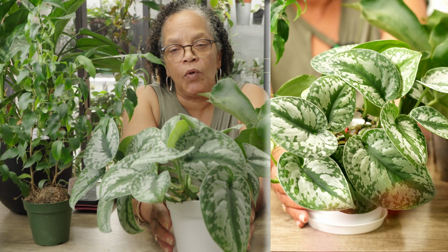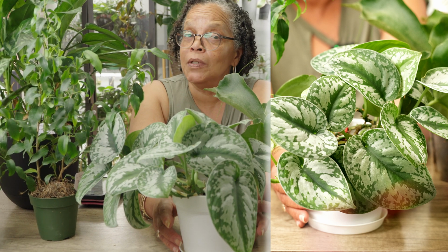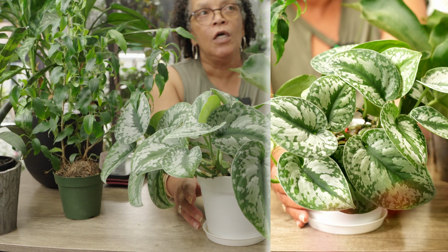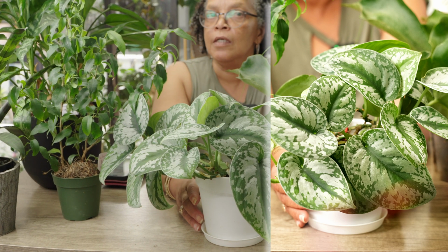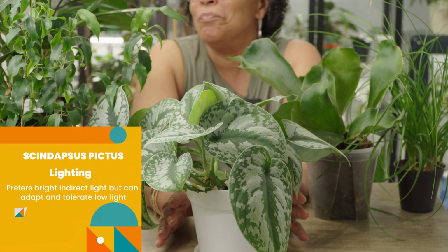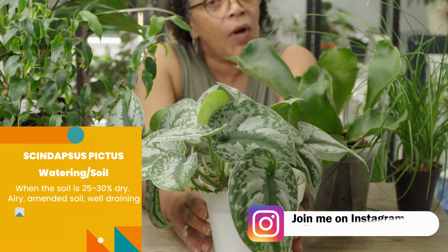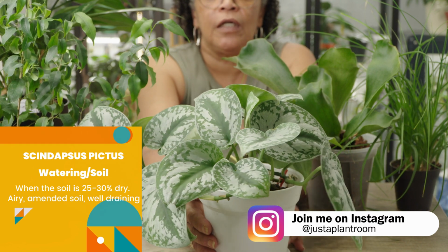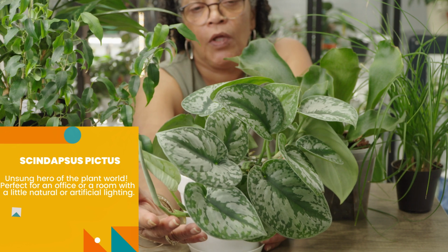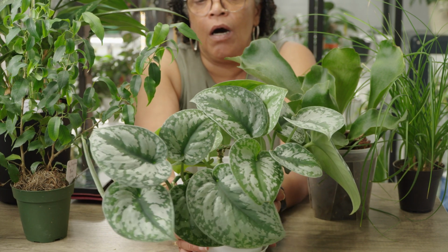And she does well. She lives here in the plant room, and you'd say, well, that's not low light. But actually, it is. She sits behind me on a shelf under another plant. So the light that she receives is not high light. It's not even bright light. It's not even bright and direct light. It's really low light. But she seems to thrive in that situation. If we take a quicker look at her, you'll see that she is putting out new growth, and she seems to be happy in that situation.